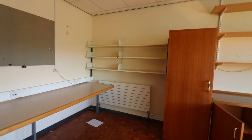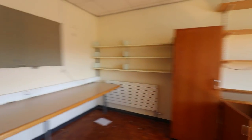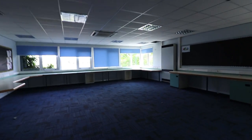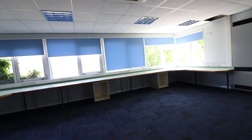It's funny how in every school you've got the IT department, but they just sort of get locked away in this little cupboard and just forgotten about until you want to use them. It's kind of harsh in a way, but it's the same everywhere you go. And again, the classrooms are huge. It's just mad how a full school like this can just close and be abandoned.